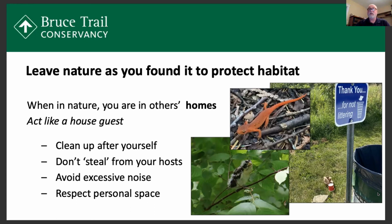Don't steal from your hosts, meaning do not poach anything along the Bruce Trail. There are certain plants that are very commonly poached, like ginseng, for example. Those plants can grow up to 40 years old before they're mature. And it's very sad to see when a population of ginseng goes missing because it's been poached and sold on the black market.